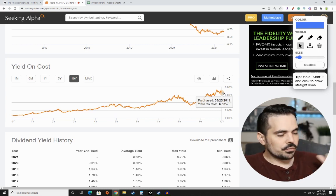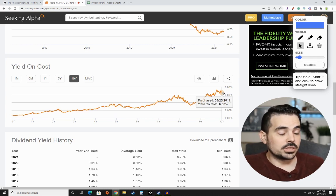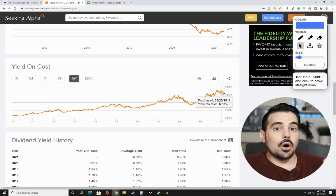So for us, this is kind of like the savings account for being able to do really, really cool stuff. And 6.5% is a pretty good return on my money, obviously in 10 years' time.